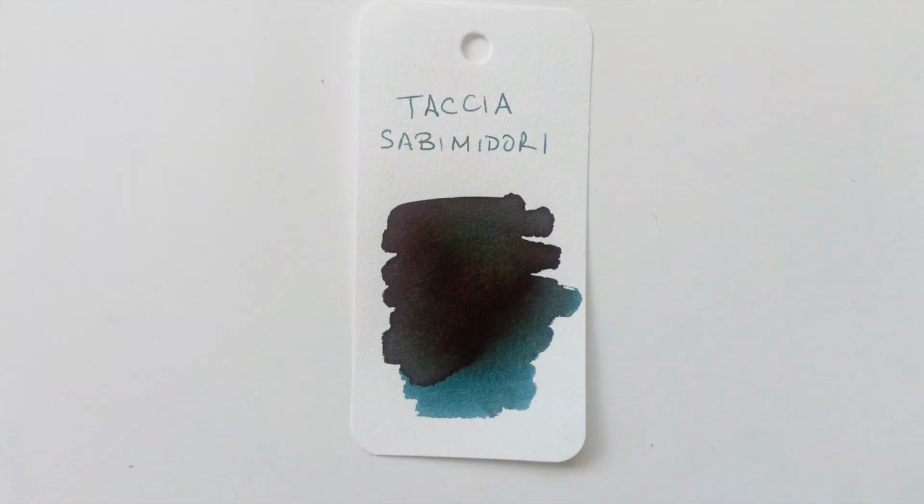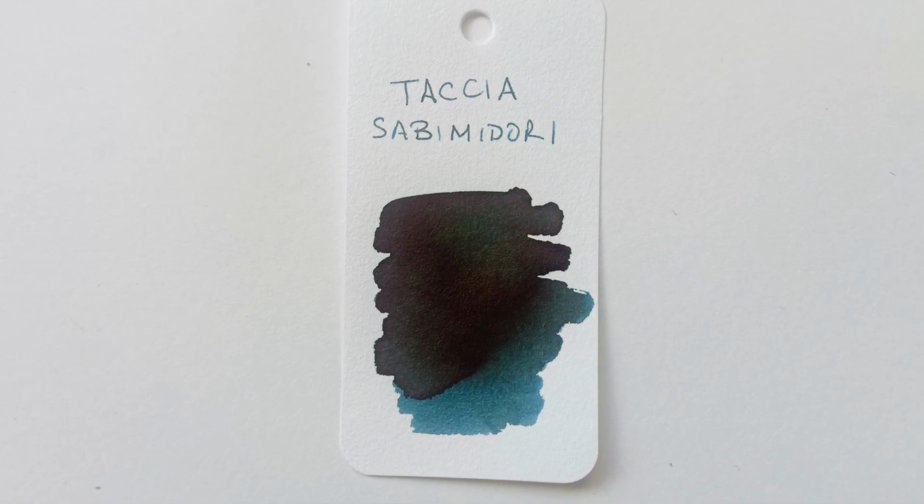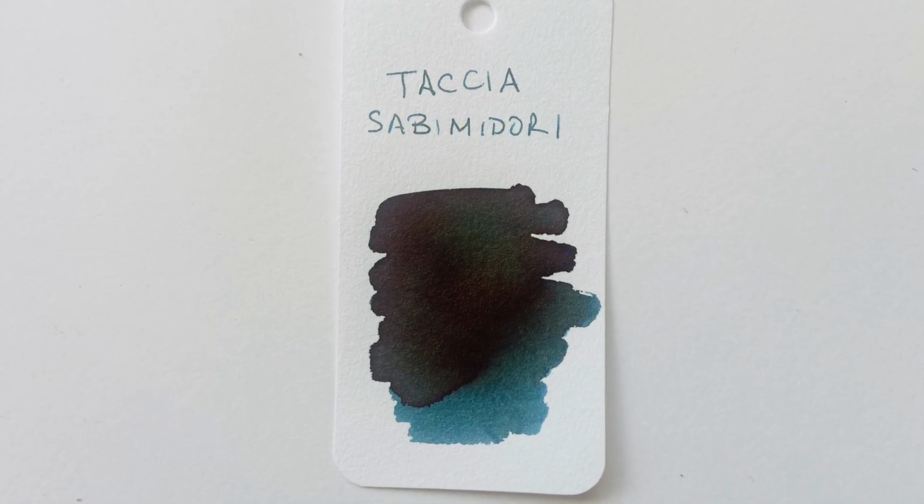Okay, now is one that surprised me. This made it in at number 6, and it is Taccia Sabimidori. This is a dark teal ink with some lovely sort of rich dark shading and sheen and stuff. It's a beautiful ink, but I personally would not have picked this to be this high on the list. I would have suggested it maybe in the top 20, and also David from Big Boot on Pens put this in his top 3. It's a beautiful ink, it really is. So, number 6, Taccia Sabimidori.